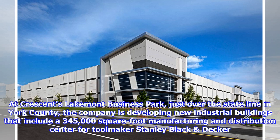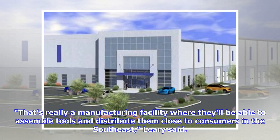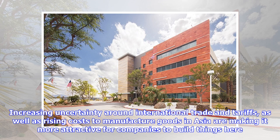At Crescent's Lakemont Business Park, just over the state line in York County, the company is developing new industrial buildings that include a 345,000 square foot manufacturing and distribution center for tool maker Stanley Black & Decker. "That's really a manufacturing facility where they'll be able to assemble tools and distribute them close to consumers in the Southeast," Leary said. Increasing uncertainty around international trade and tariffs, as well as rising costs to manufacture goods in Asia, are making it more attractive for companies to build things here.